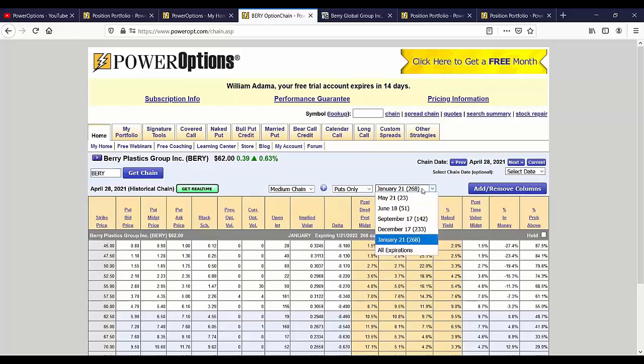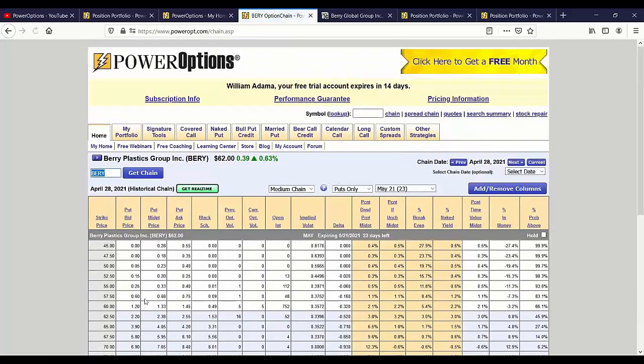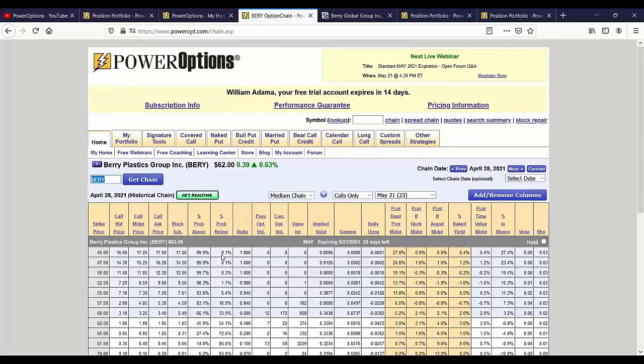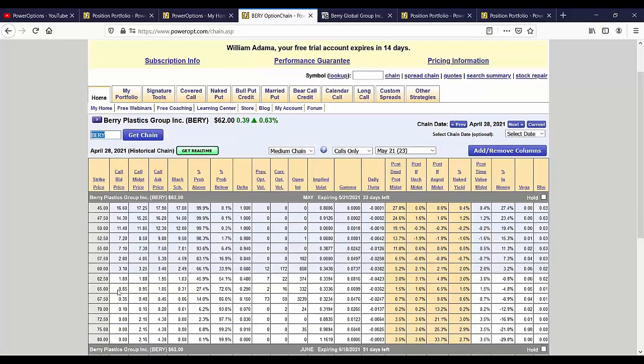On April 28th, we knew the stock was trading at $62 per share. At that time, if we had sold the out of the money May 65 call, we probably would have generated about $1.10 or $1.20, something along those lines. Oh, it's worse than I thought. Okay, 95 cents. It's not going to be a bad return.